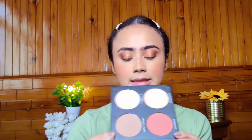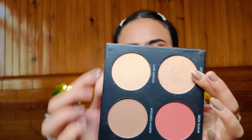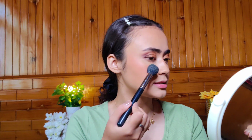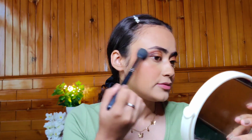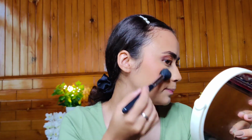Now I'm gonna use, this is the contour shade. This is a blush, this is a highlighter, and this is a compact, a matte powder which you can use to set your under eyes. So I'm gonna use the highlighter from this palette, which I really like. I'm not a huge highlighter person. I know I'm offending a lot of people, but I really like this highlighter. It's very softly and finely milled and looks very pretty.